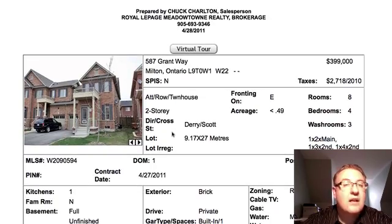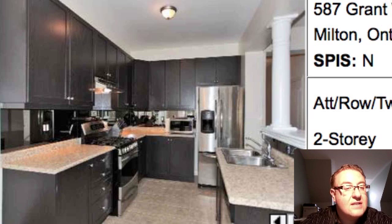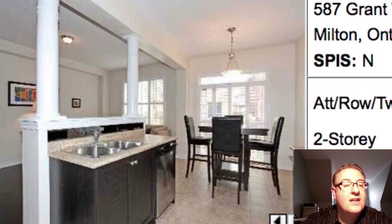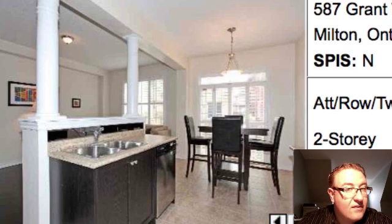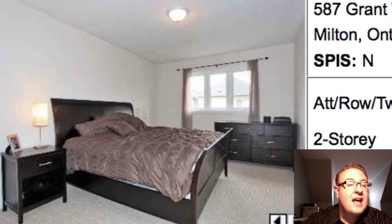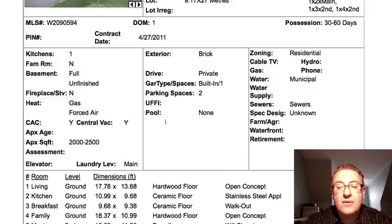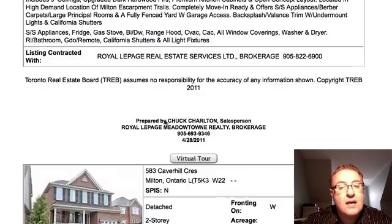Grant Way is a lovely home at $399. Absolutely beautiful colors. The same models listed for $409 on Grant Way, so these guys are definitely competitive. And so there's your kitchen there. It's a huge kitchen, the 9-foot ceilings. This does not feel like a townhouse at all. You get some California shutters here too, and that looks almost like a Berber carpet there. Big ensuite. It's a great model, and at $399, it's, I think, a great price too.